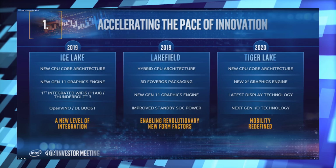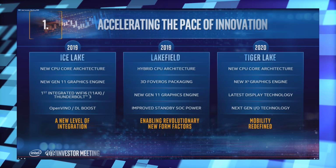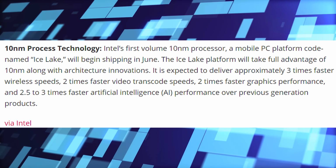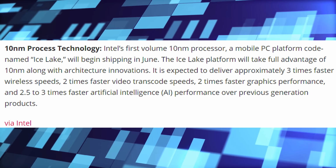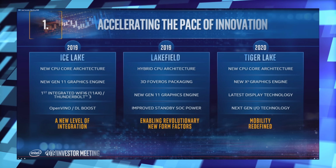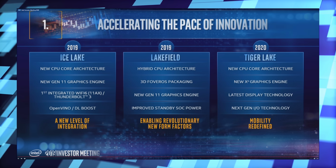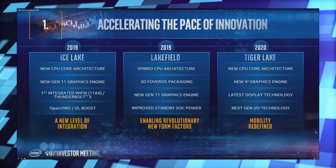They also mentioned that they will have Tiger Lake coming out sometime in 2020 for the processors. This year is supposed to be Ice Lake and Lakefield. Ice Lake, of course, being the more mobile processor stuff. It's the 10 series that we're looking forward to, the 1120U or whatever is coming out, to the Ultrabooks. Lakefield's also coming out, expected to be using the 3D Foveros packaging and being based on the hybrid CPU architecture. And then Tiger Lake is supposed to be a new CPU core architecture with Project Z actually powering the integrated graphics on it, and then actually being good.